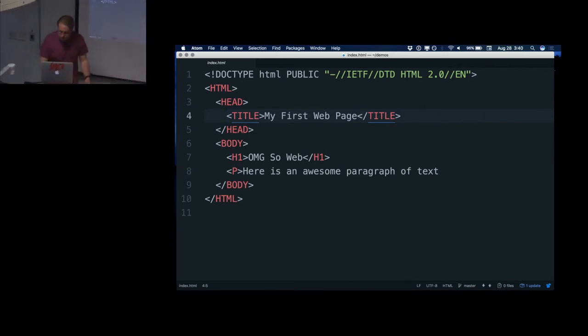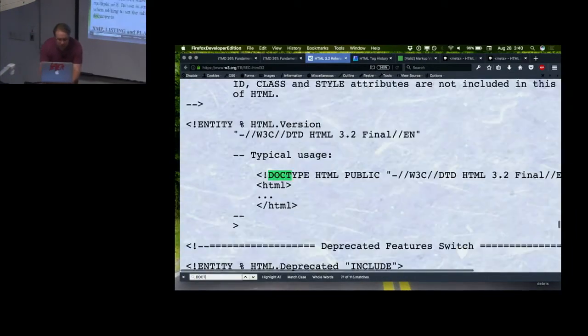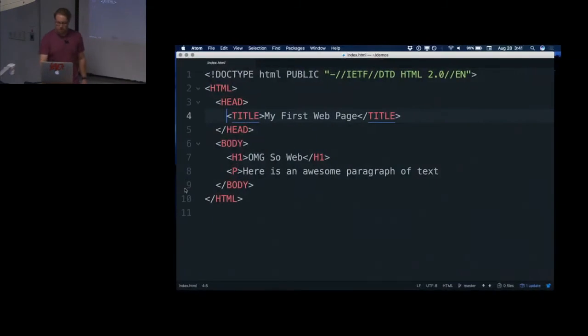Okay, so here we are. Let's just go and find the new doc type definition. And what's a doc type? It's a recursive question. What is a doc type? This thing that I'm now pasting up here.